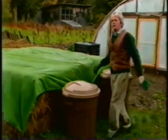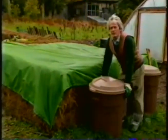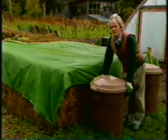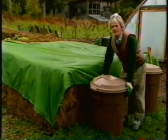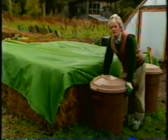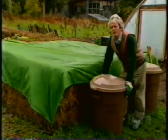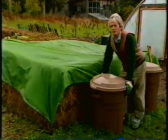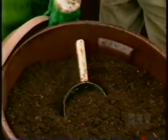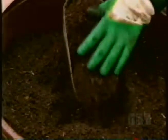Okay, folks, what if I told you I had a fantastic soil amendment here? The best thing that ever happened to your garden. Something that would take a heavy clay soil and lighten it up. Something that would take a light, sandy soil and give body to it. Something that would make everything in your garden grow better than it ever did before. What would you pay for it? Well, I do have such a product, and it's free. It's called compost.